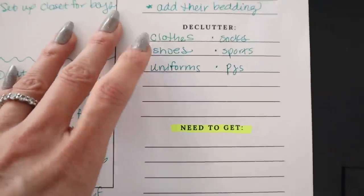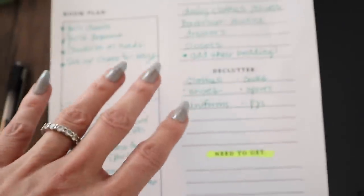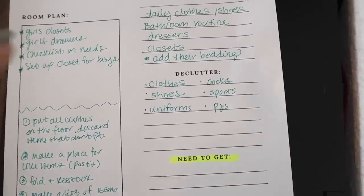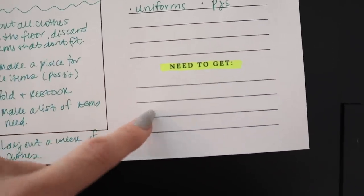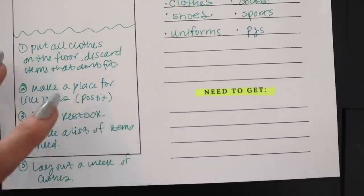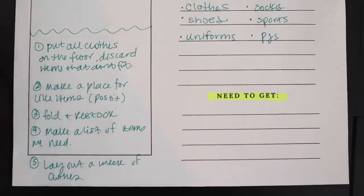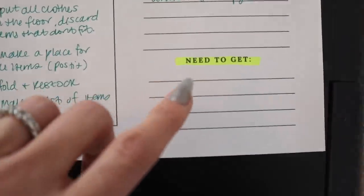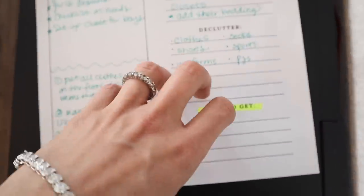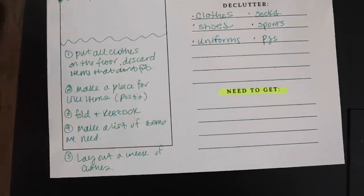Things I definitely wanna declutter are their uniforms, PJs, sports clothing, socks, shirts, shoes, everything needs to be decluttered. While I am getting rid of things, I know Teddy is gonna need a couple things he's growing out of, like undergarments and whatnot. So I'm gonna start listing those things here, that way I can order them or go pick them up so they have what they need. Socks have been a little sparse in the house too. So what I'm gonna do is make a pile of each thing. All the pajamas will be in a pile, all the socks will be in a pile. That way I can see what they have and what they need.